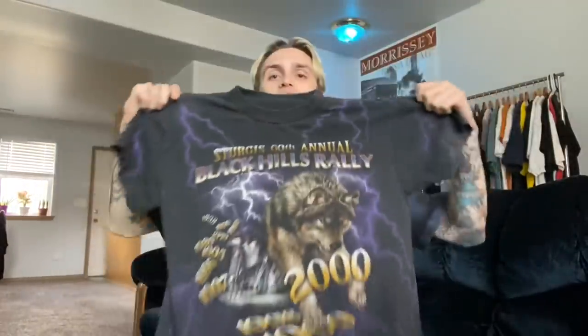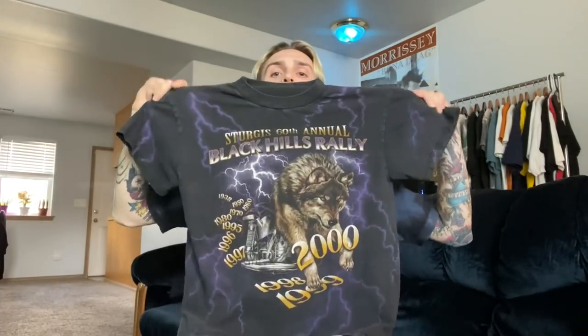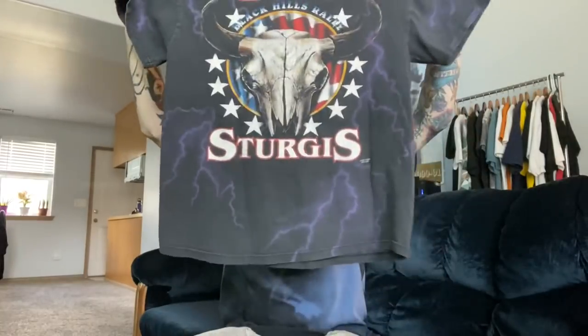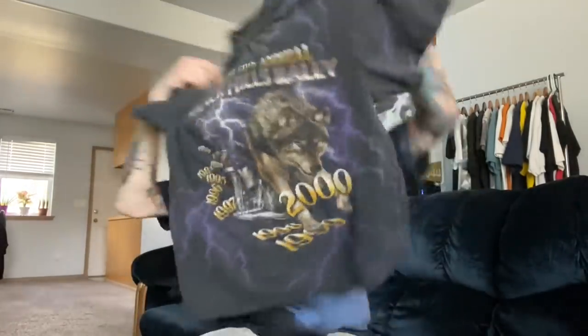I can't believe he just gave it to me. This is a year 2000 Black Hills Rally Sturgis tee with the lightning all over print, front and back print. This thing seems like it's a medium, but this thing is so sick. Honestly, I'm probably gonna post this on Depop for like $50. It's just absolutely crazy. The graphic is nuts.